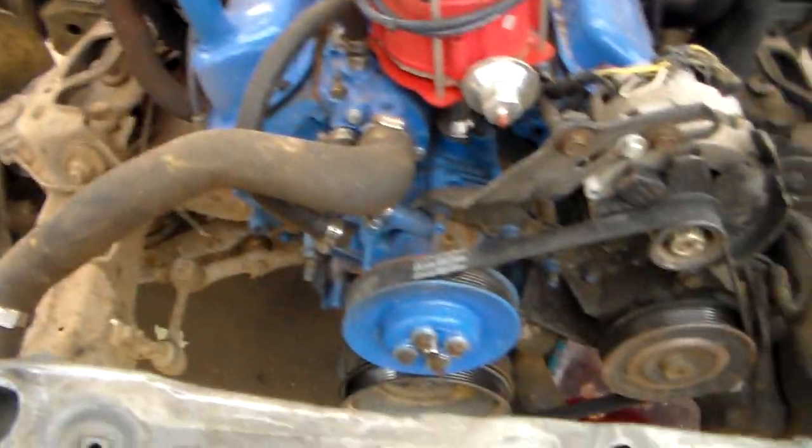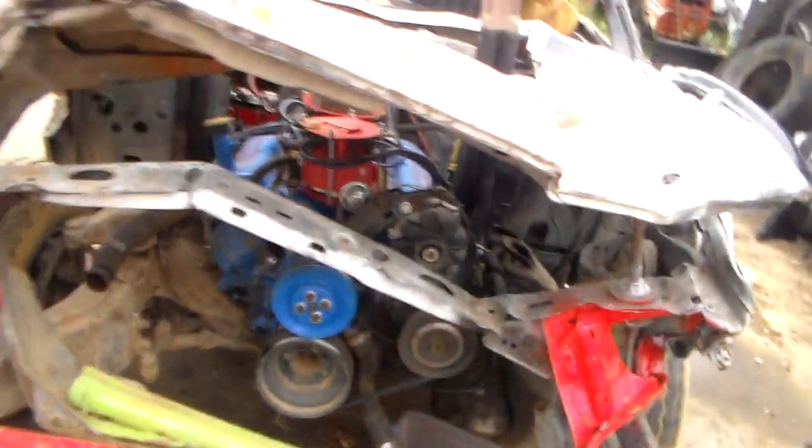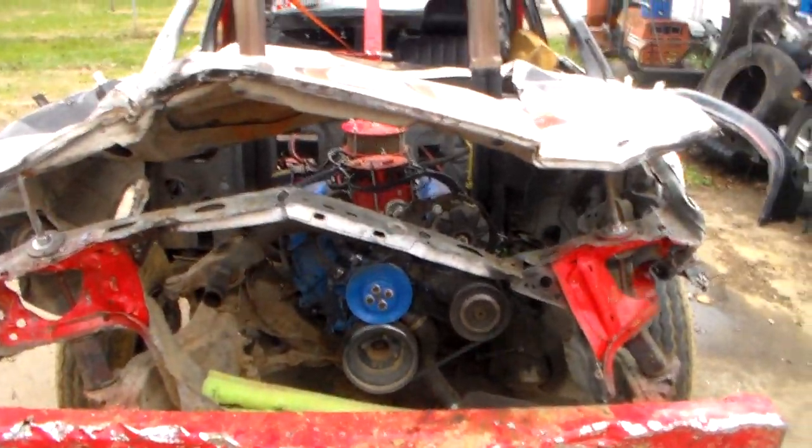Yeah. The old Ford motor did good. The old 302 roller. Yeah, it did pretty good.